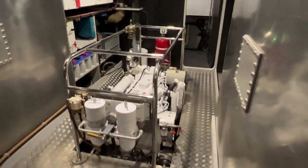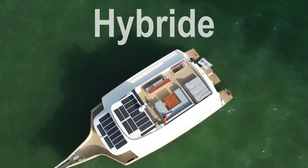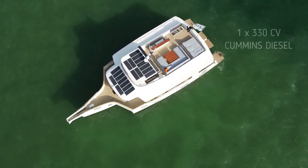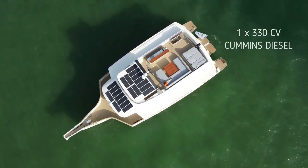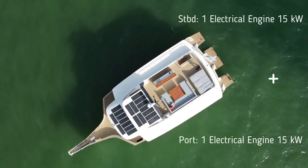Having the Trimaran also allows us to have 3 engines. We do have one diesel Cummins 330 horsepower in the main hull, but we also have two electrical engines in the float, allowing maneuvering in the harbors, allowing burning no diesel at 5 knots, purely electrical with the lithium battery package, and also doing a kind of redundancy.